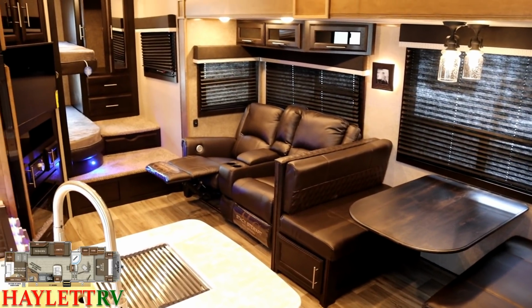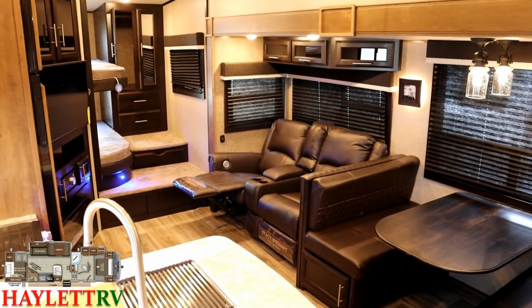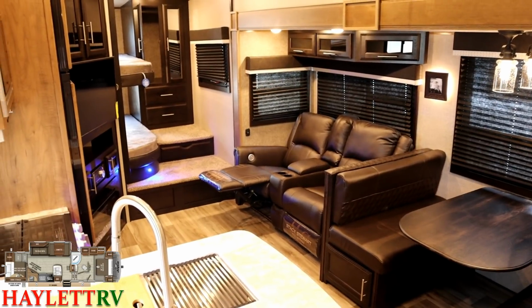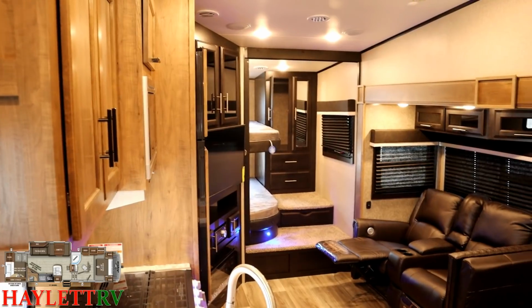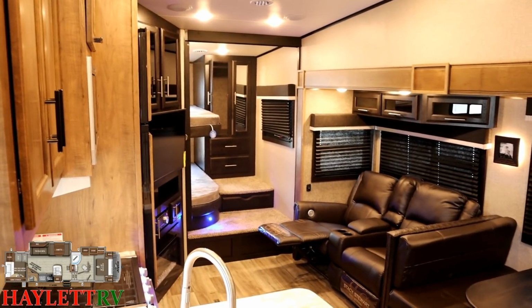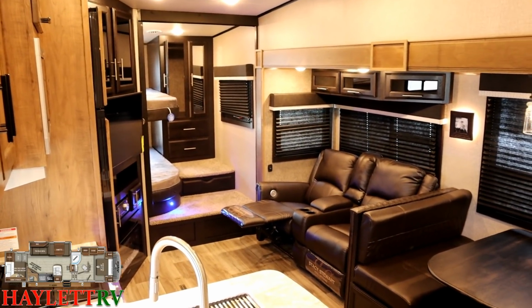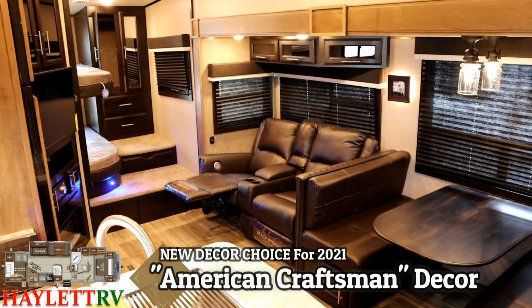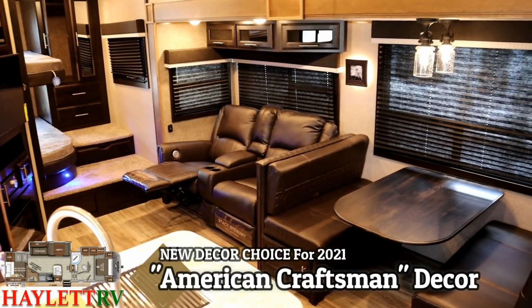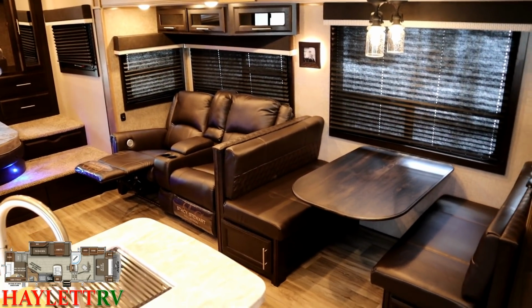While they had a decor called American Tradition, which is brown, and browner, they've updated it. They've brightened and lightened up some of the kitchen cabinetry a little bit. You see the slide fascia, they've just tweaked it. And good gravy, this American Craftsman decor, the new one, is just gorgeous. It's so rich. It's just stunning what they're doing here.